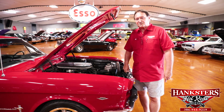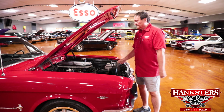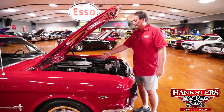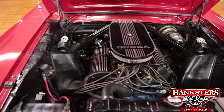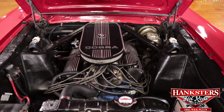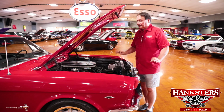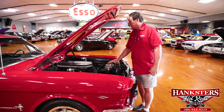1966 Fastback 2+2 Mustang. Looking under the hood, it's got a Cobra air cleaner on it, like a Shelby would have. It has an Edelbrock Performer aluminum intake manifold, a Carter AFB Edelbrock carburetor, and Shelby valve pan covers on it. It's really got a nice look for the detail of the engine here.